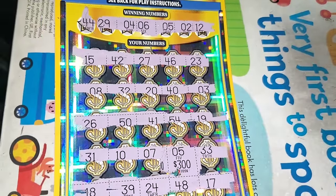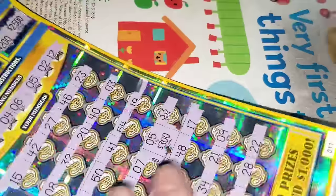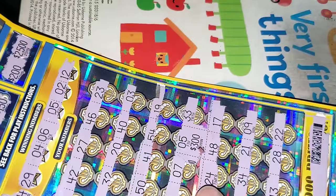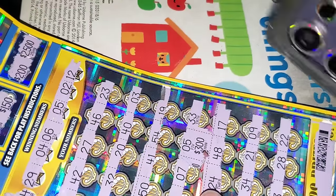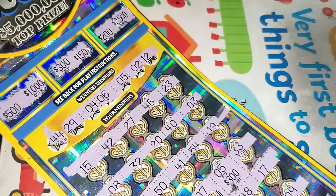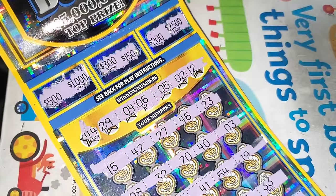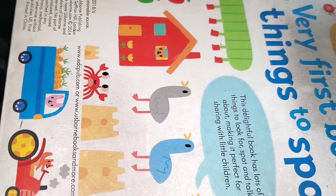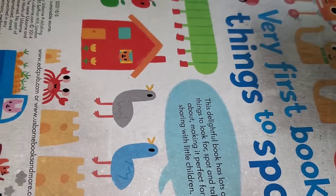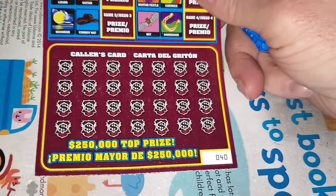Man, I needed that. Now let's just hope I missed something. And really, we got 500. And it saved the day. Woohoo! Oh, 300. I'll take it. Man, rough start, but nice little comeback. Mega Loteria. 39 was a dud. But hey, we got 40.